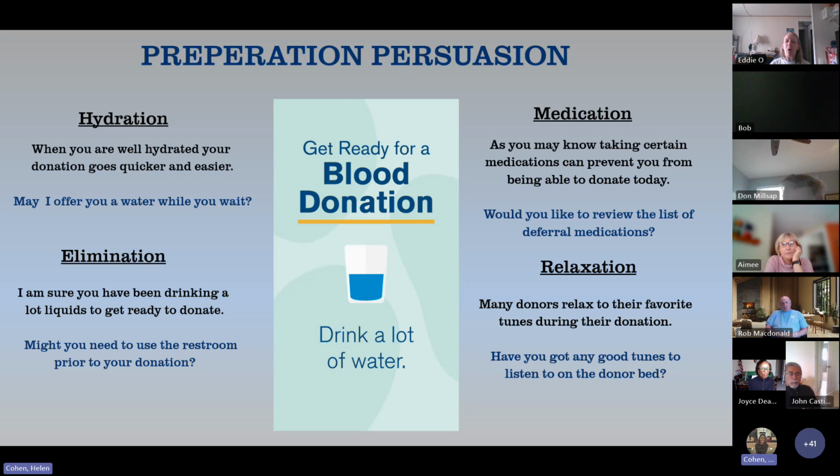Basic needs are always the first priority in customer service and beyond. Since you are the first person a donor sees when they arrive to donate, your involvement in meeting those needs is essential. Here are examples of donor needs and questions that you can ask a donor to promote them.